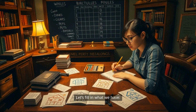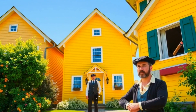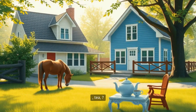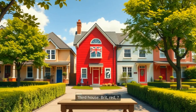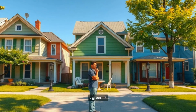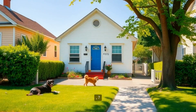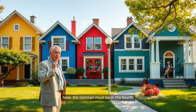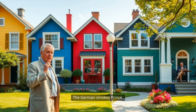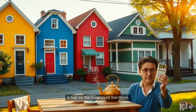Let's fill in what we have. First house, Norwegian, yellow, and Dunhill. Second house, blue, tea, horses. Third house, Brit, red, milk. Fourth house, green, coffee. Fifth house, Swede, white, dogs. Now the German must be in the 4th house, as all the others are taken. The German smokes Prince. The only drink left for the second house is tea, so the Dane must live there.